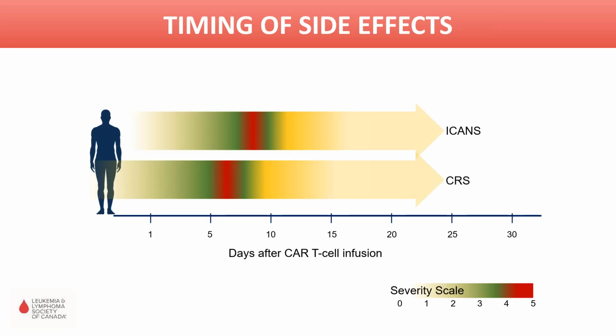So in terms of the timing of when these side effects tend to occur, they tend to occur somewhere in the first 2 weeks after CAR T cell therapy is usually their onset. So CRS usually has its onset before the ICANS does. So you can see I've separated them out a little bit in terms of when they've started. And so they kind of start somewhere around day 2 to 5-ish or so usually, but then reach a peak in severity and then come back down again and go away.